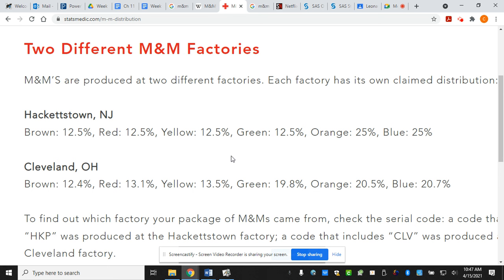So what we are going to do, is this going to be a goodness of fit, an independence, or a homogeneity one? Why is it definitely, obviously, goodness of fit? Because there's only one variable. So what is our category, or what is our variable? Color. And then we have different breakdowns of each color. So you are going to do this to see if your bag correctly matches what they have claimed the percentages for Cleveland, Ohio are.